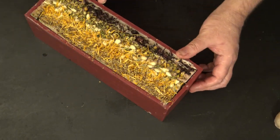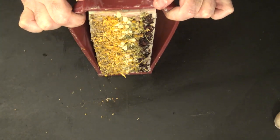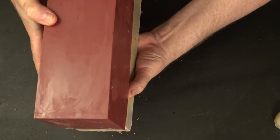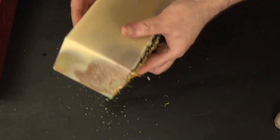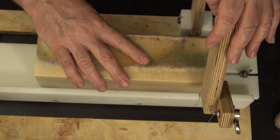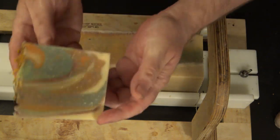So, let's see what we've got. Taking out the mold. It's going to be messy because the flowers and things, some of them will fall off. That much I do know. Got some interesting color variations there. So here we go. Let's see what we come up with. Oh, almost dropped it.